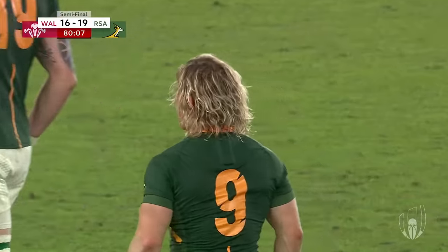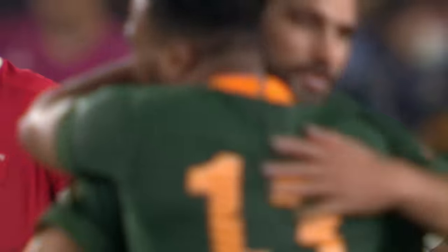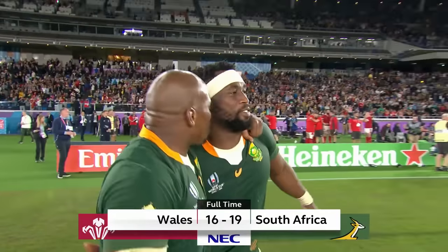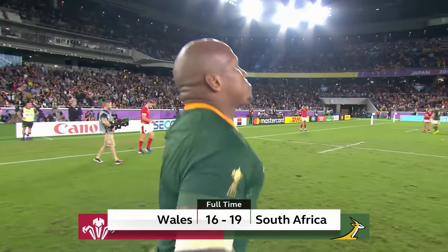South Africa punch their ticket. They are off to the biggest game in rugby. They are World Cup finalists. Next week, it'll be the Springboks v England. Too good for Wales here. Full time, South Africa 19, Wales 16.